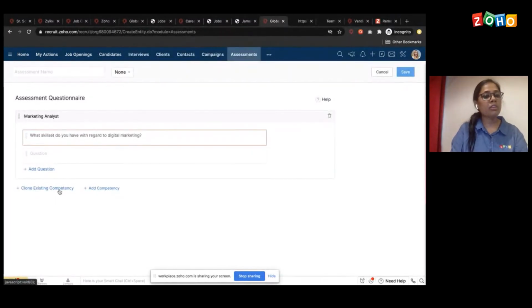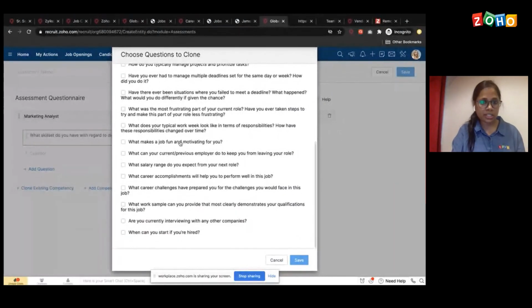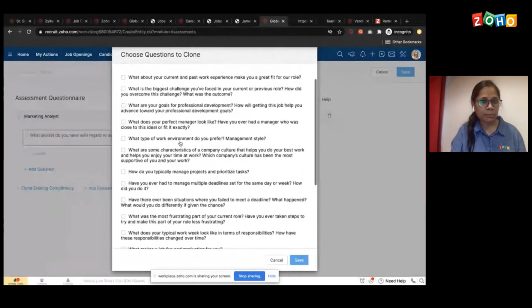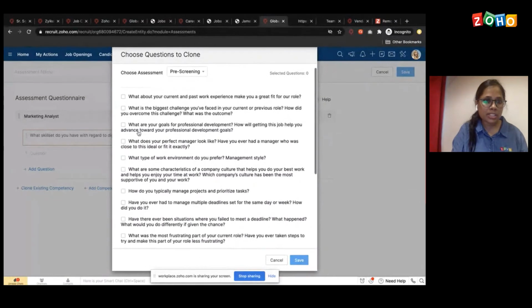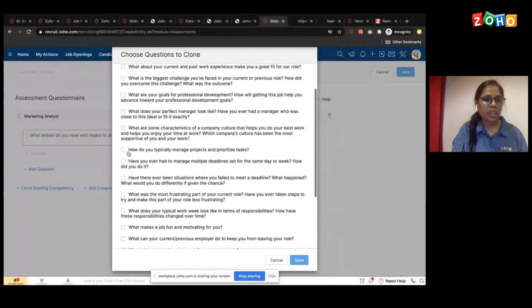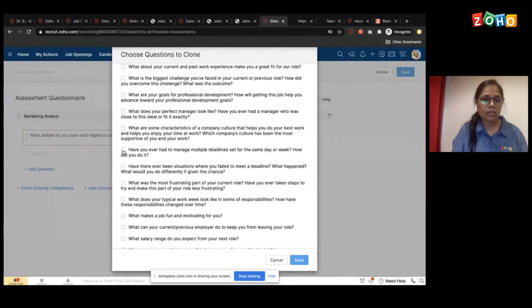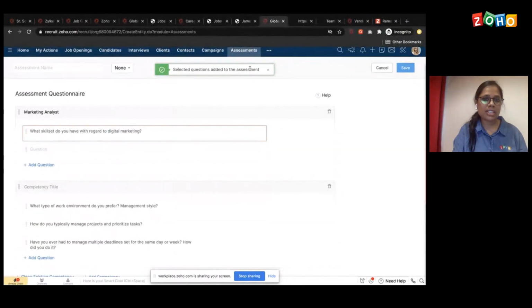What I can also do is clone from existing competencies, right? So I can already set in a default set of questions, create a template and feed it in Zoho Recruit much earlier. So these are some questions, for example: what type of working environment do you prefer? How do you typically manage projects? Have you ever had to manage multiple deadlines set for the same day or week? How do you do it? And then I save it, right? So these questions get added to the assessment. And then I save it.